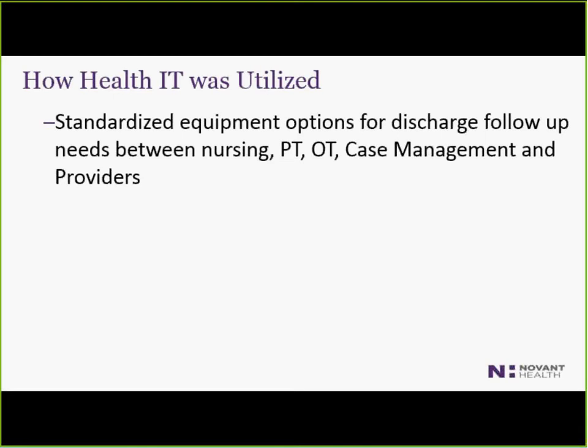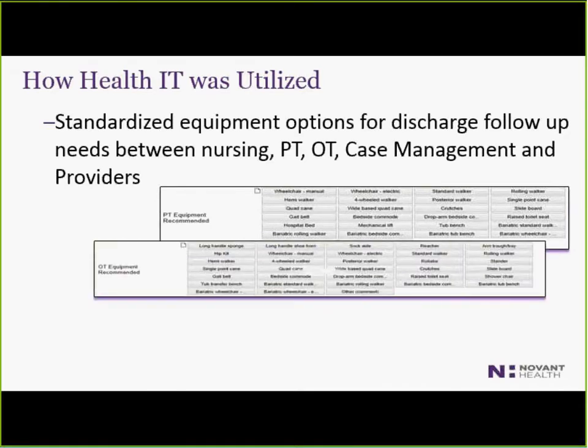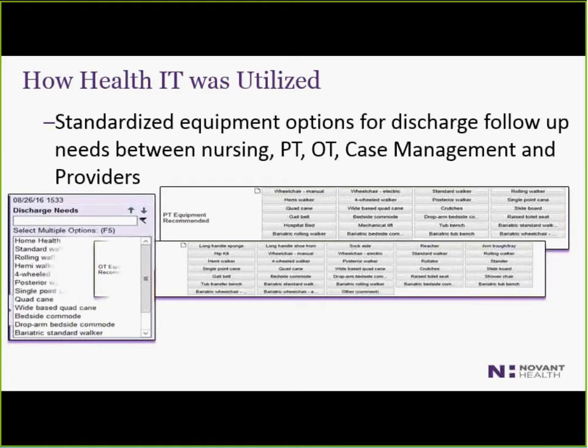So health IT was utilized. We standardized our equipment options for discharge follow-up needs between nursing, physical therapy, occupational therapy, case management, and our providers. As you'll see, these are two screenshots that show our PT equipment recommended options that we made available with easy radio buttons accessible to those ancillary departments. On the left side, you'll see our discharge needs flowsheet row that allows you to select multiple options.